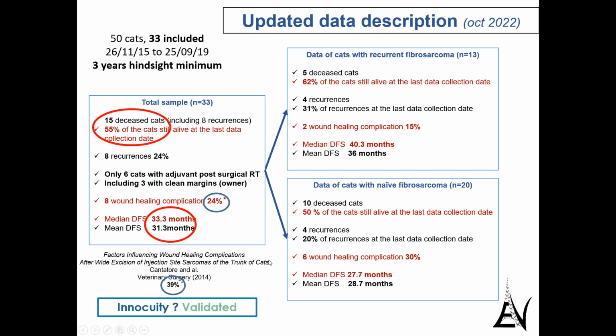So we followed our cases, and these are the data we now want to publish, and we're writing the paper. The last data was the last day of September 2022, so 3 years down the road for all of the cases. We managed to get 33 cases, all of them with 3 years of follow-up. So 55% of our cats are still alive.